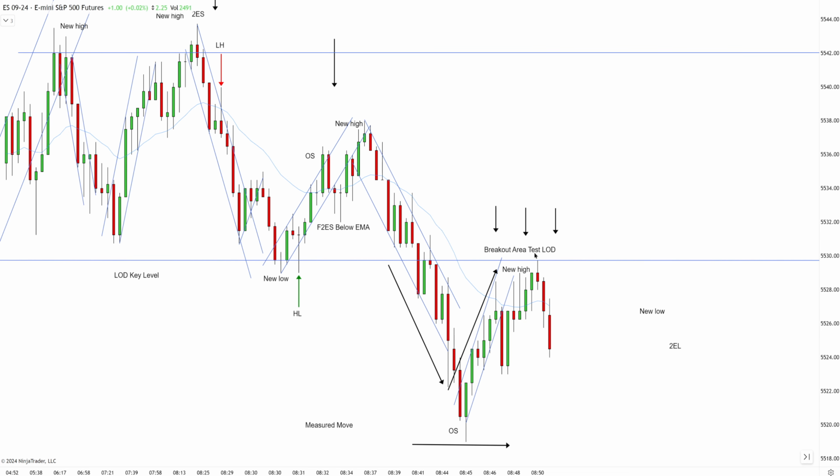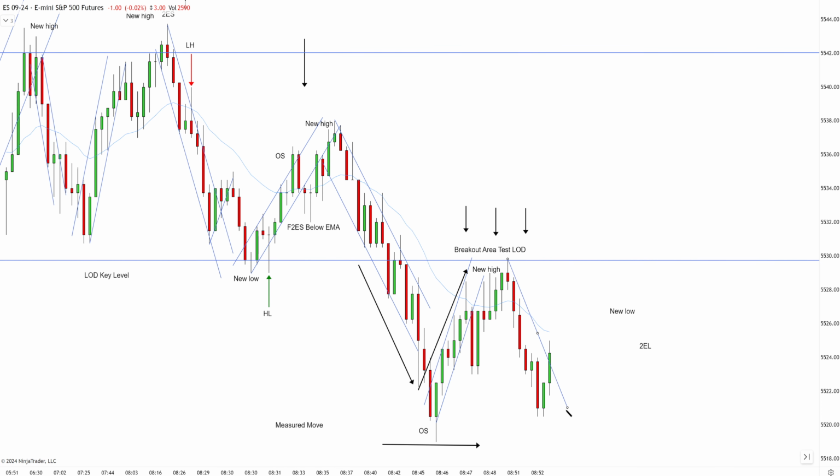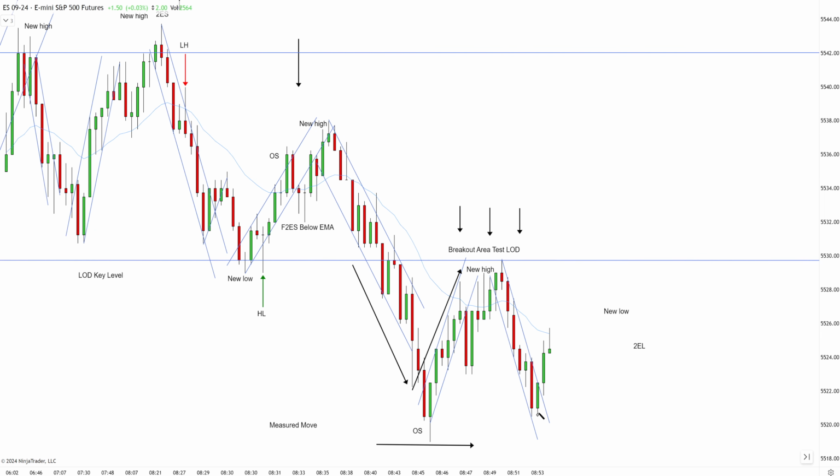We're below EMA. This is confirmation of the selling pressure. So I'm thinking about lower high for second entry long. It never formed massive leg down, which means basically that we already pushed too far down, so I cannot treat this as a lower high.